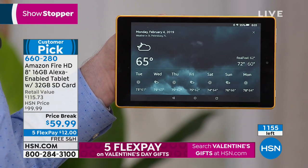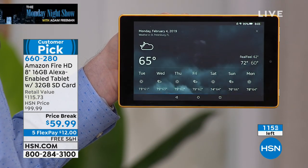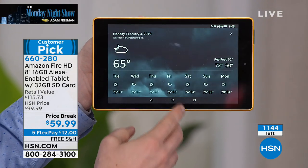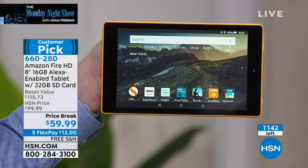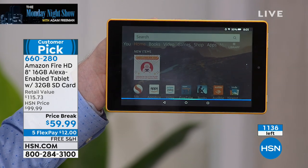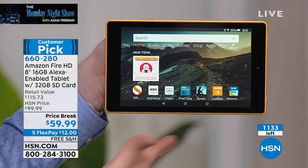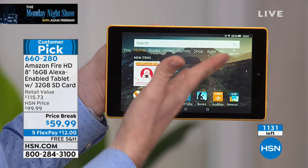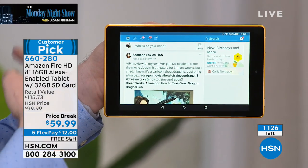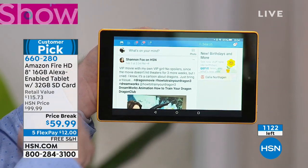But how about this? Alexa, open Facebook. Oops, let me hit back the homepage. Alexa, open Facebook. Here's Facebook. Since she knew that, oh, he wants to open Facebook, she recognized the voice recognition. Boom, instantly pops you up on there.